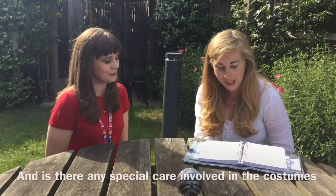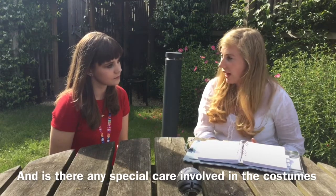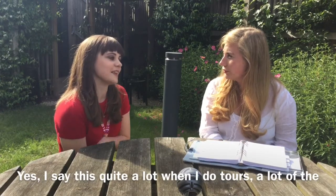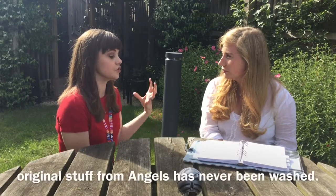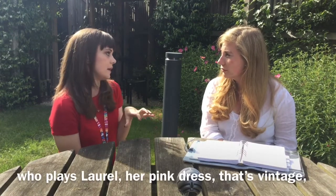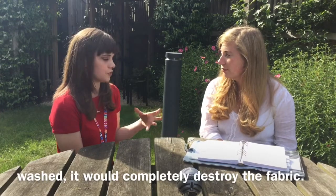Amazing. And is there any special care involved in the costumes that are authentic, that are vintage? Yes, I say this quite a lot when I do tours. A lot of the original stuff from Angels has never been washed, obviously because it's vintage. Especially with Emma, who plays Laurel, her pink dress, that's vintage, and that can't actually be washed, because if it was washed, it would completely destroy the fabric.